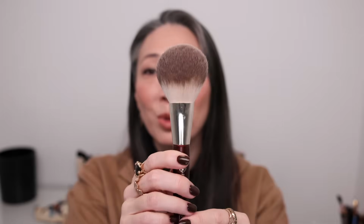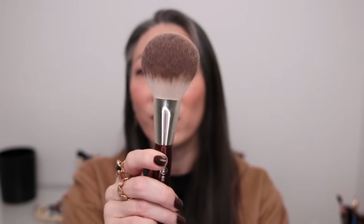So I prefer a brush that's very loose, that's very, very fluffy. The more fluffy a brush is, the lighter the application. The more dense a brush is, the heavier the application, the heavier the laydown. I keep doing this because I feel like you get a sense of how fluffy it is. It's like a pom-pom, but this 102 brush is amazing.